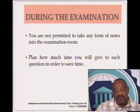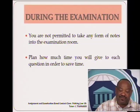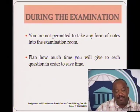You are not permitted to take any form of notes into your examination room, because that will amount to fraud and it will stand on your name for long, because it will be on your study record.